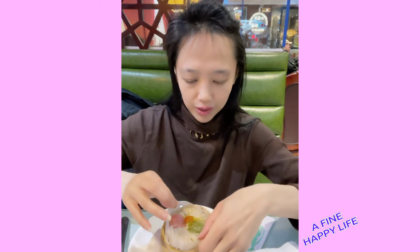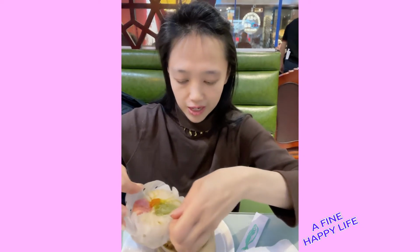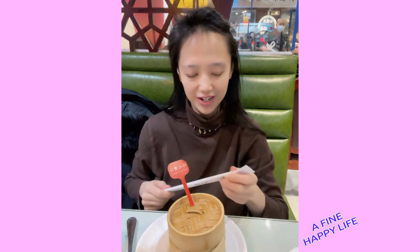Goodness, it's nestled within, and definitely, if I puncture it while transferring, it's going to go right through my bamboo slot. So I'm transferring it to my tiny bowl here that they provide. It's an adventure for me to have something of this size. Even just one, I think, is enough for my dinner. But I am very excited.